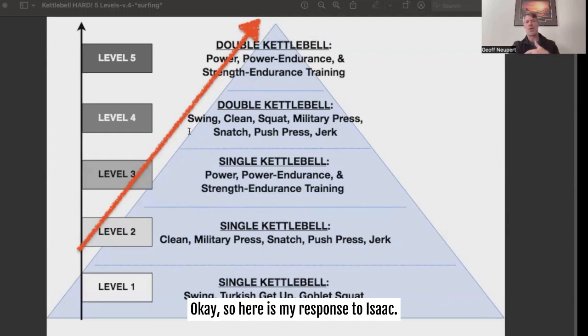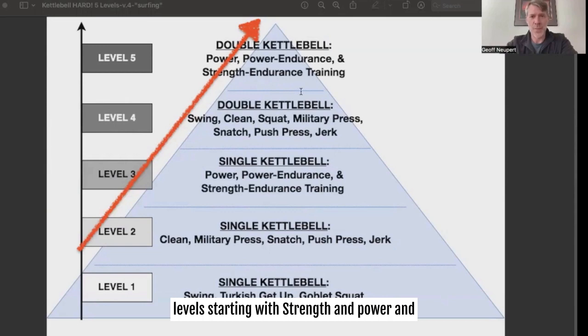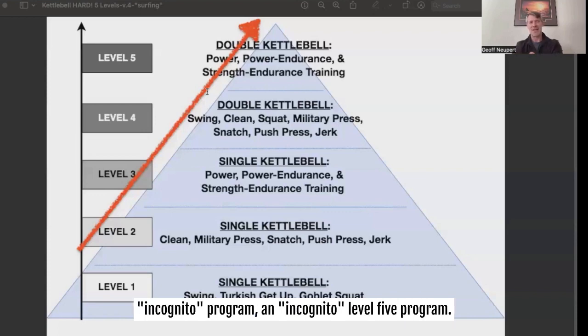Okay, so here is my response to Isaac. Let me just lean in here and read it as I put it up on the screen. The Giant is a level 2, 3, 4, and 5 program. That's because it's both a single and double kettlebell program, and it surfs the levels, starting with strength and power and moving to strength endurance and power endurance. Okay, so I think that the Giant's one of the sneaky programs, an incognito level 5 program.